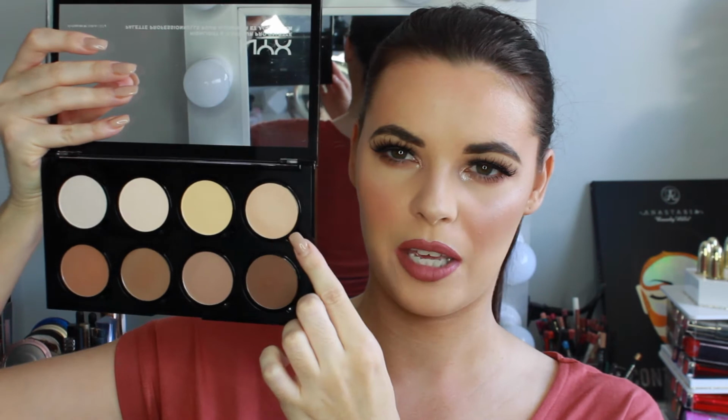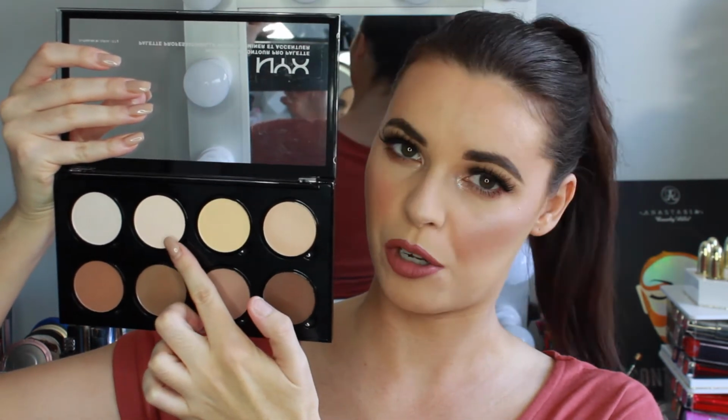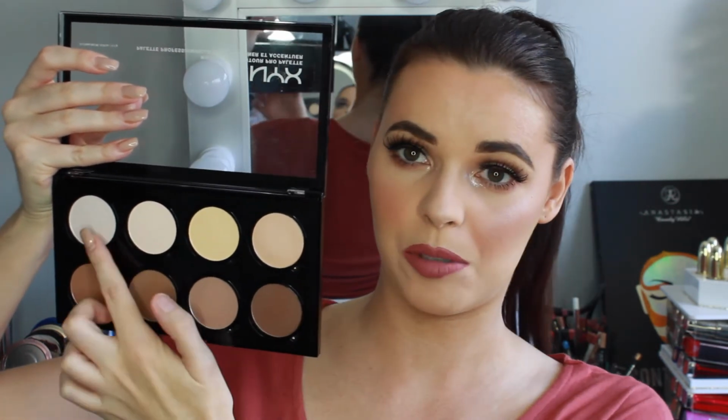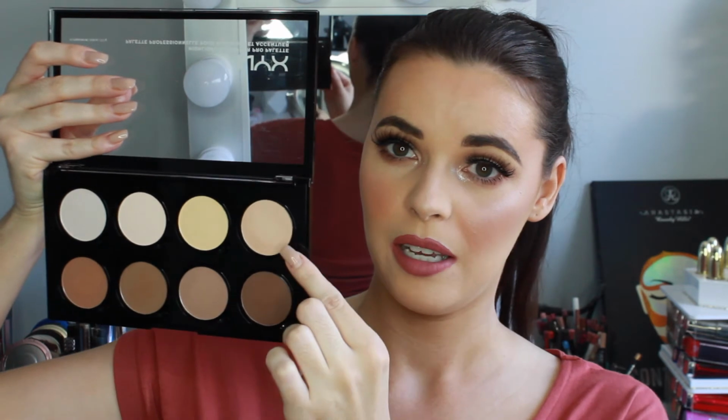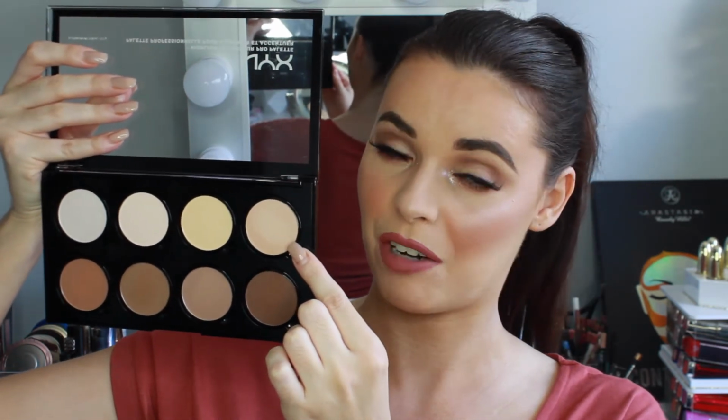So along the top row here you have your two matte highlights in the middle, more of a yellow tone, more of a soft peachy pink tone, and then on the outside you have two shimmer highlights. This one is a bit more of a pearly white tone, and this one's a softer peachy tone as well. So you've got shimmer and matte in one palette, which I really like.